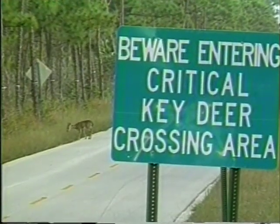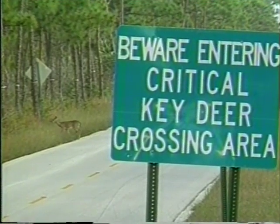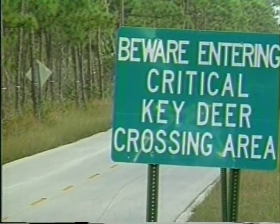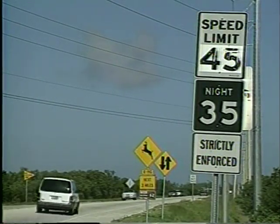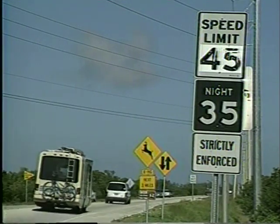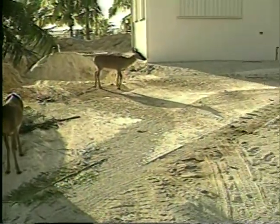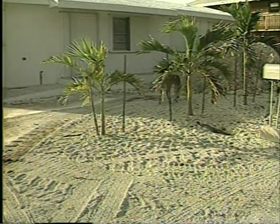The Fish and Wildlife Service also devotes a great deal of time and effort to educating the public about key deer. Those efforts can be seen in the hundreds of signs in and around the refuge. They've been especially effective in building awareness among the local residents. Tourists, however, don't always slow down on US 1. Visits with homeowners have been generally successful in stopping the illegal feeding of key deer.